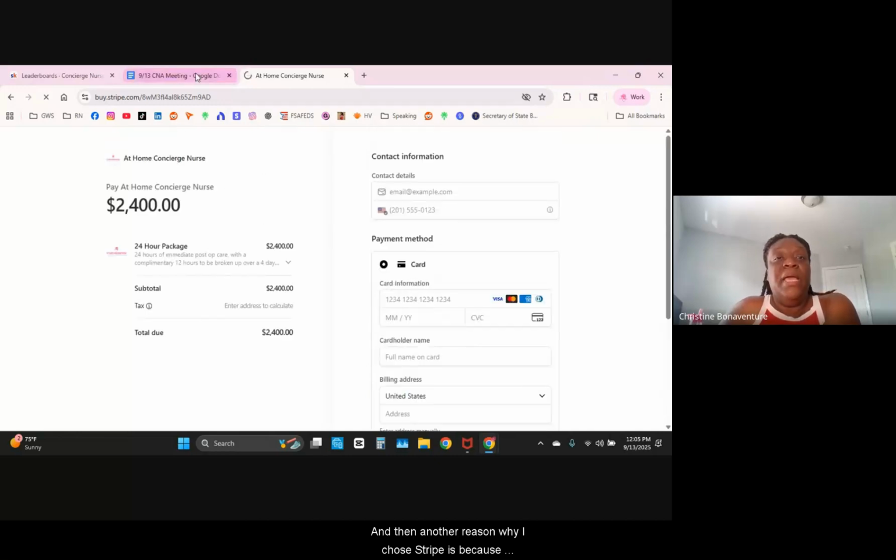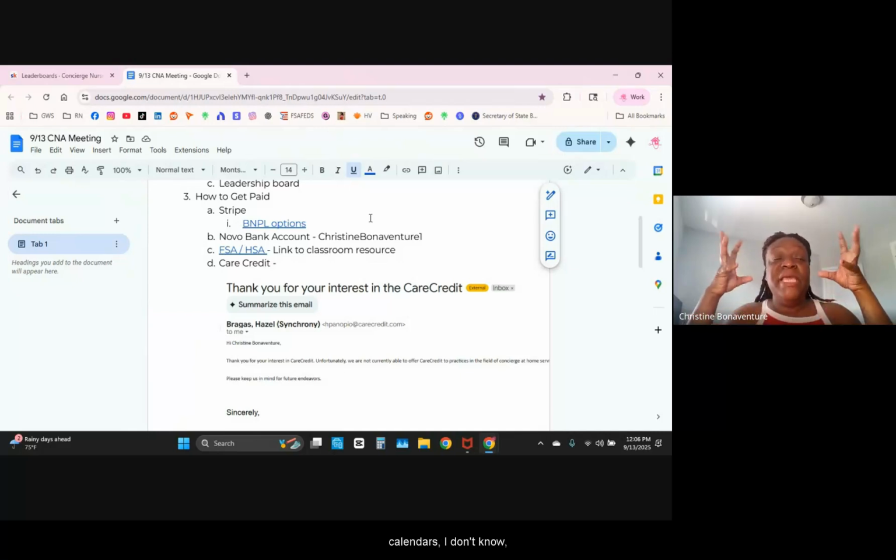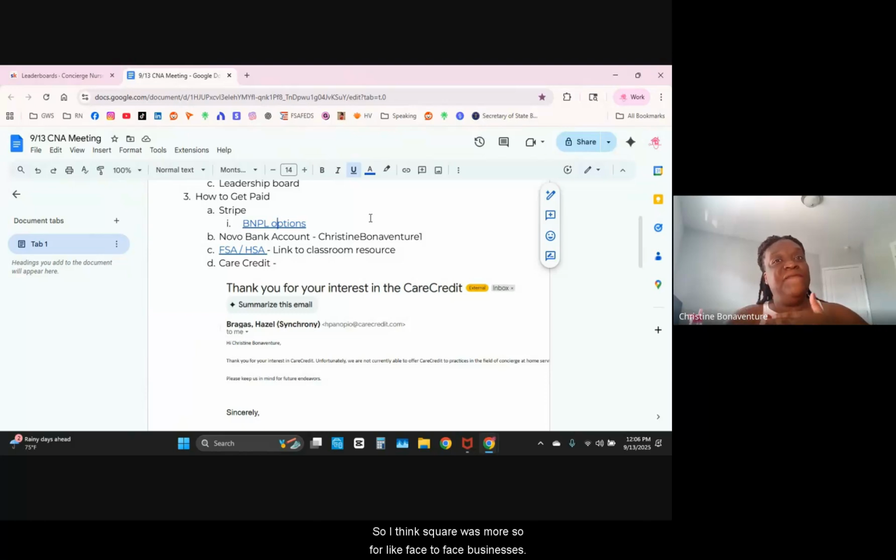Another reason I chose Stripe is that they integrate with so many platforms. Like I use Gumroad, they integrate with Gumroad. Calendly, calendars, EMRs, whatever everything else you're going to use, they integrate with Stripe. They don't really integrate with Square. I think Square is more for in-person, face-to-face businesses, but we're online, so just something to think about.